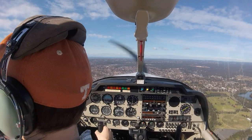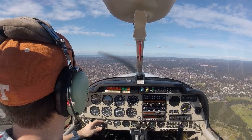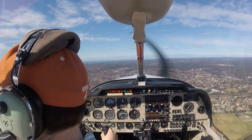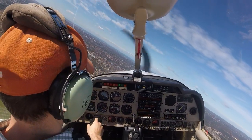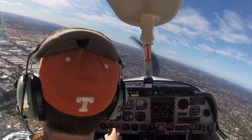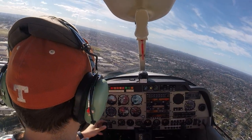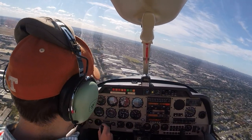Tower, Cessna 152, X-ray Alpha Romeo, ready at holding point Bravo 5, runway 29 left, for circuits. Alpha Romeo, Tower, hold position. Hold position, X-ray Alpha Romeo. Foxtrot Kilo Uniform, turning downwind, touch and go. Foxtrot Kilo Uniform, follow the Robin, late downwind. Following Robin late downwind, Foxtrot Kilo Uniform. India Zero November, runway left, clear touch and go. Clear touch and go, runway left, India Zero November.